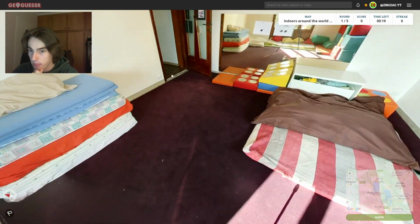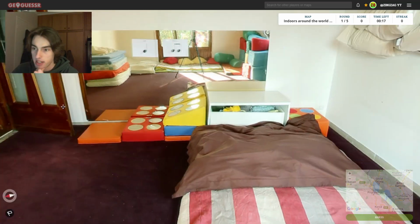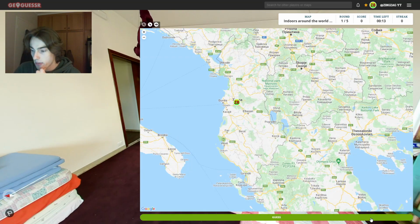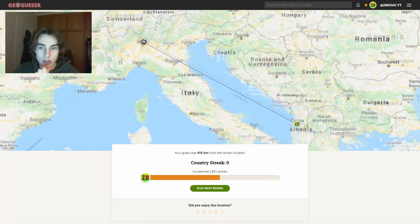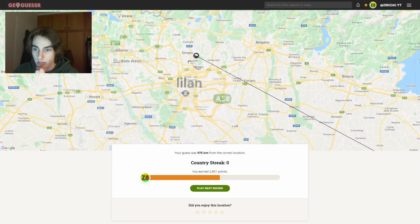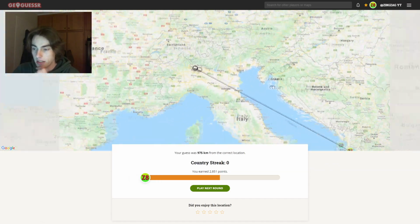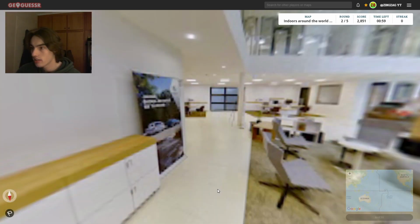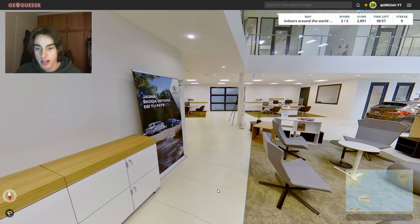Do we have any like power plug switches? That one's empty, unfortunately. That one? Can't really see it. So let's see if I'm right. And okay, we're in Italy, in Milan, or just outside of Milan, Monza. So good points. 2,800 is not a bad start. Didn't really look like an Italian house in the background to me.